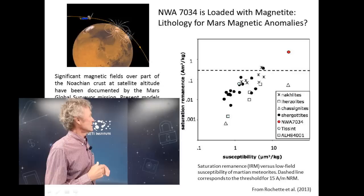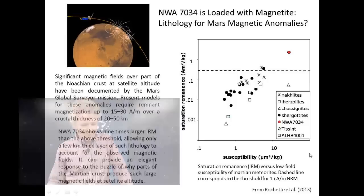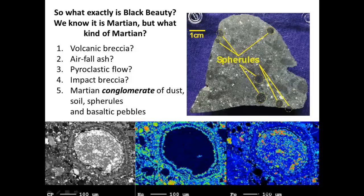Okay, so what exactly is Black Beauty? We know that it is Martian, but what kind of Martian? This is part of the ongoing research right now that we're going to try to understand better. Is it a volcanic breccia? Is it an airfall ash? Is it a pyroclastic flow? Is it an impact breccia? We think right now this is basically a sedimentary rock. It's a conglomerate, and it may have bits of all of these things wrapped up in it: dust, soil, spherules, and basaltic pebbles.